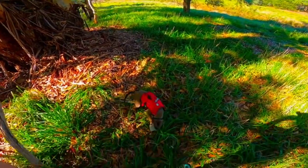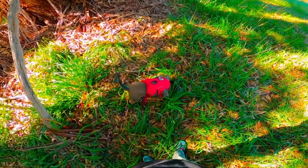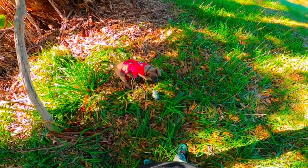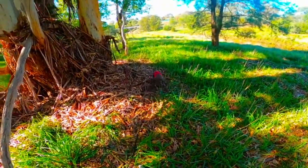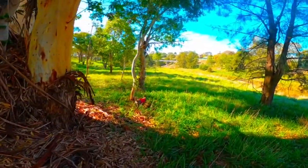Okay, great. So Raz takes odor, and of course he wants to take the rock. And I love to use things like this because they can't pick them up and take them with them. And eventually he's just going to leave it. And we're going to have to continue to use these types of objects with him. And it's very atypical of dogs that have an oral fixation.